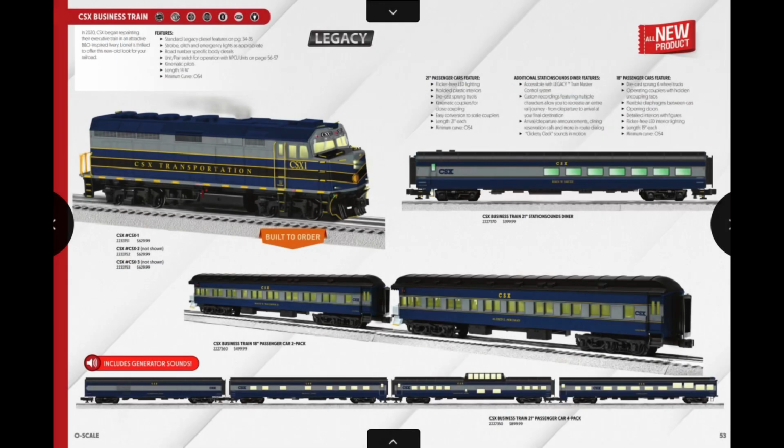Next off, going with some more of the F40PHs, we have the CSX Business Train. So there'll actually be three numbers of these F40PHs in the CSX scheme offered. I remember Lionel did actually do CSX units in the last run, but I don't think they were this B&O inspired scheme. I could be wrong though, I don't quite remember. But also with these units, they have some different variations of the CSX Business Train passenger cars, so you could really put together a nice business train here, especially if you're a fan of CSX.